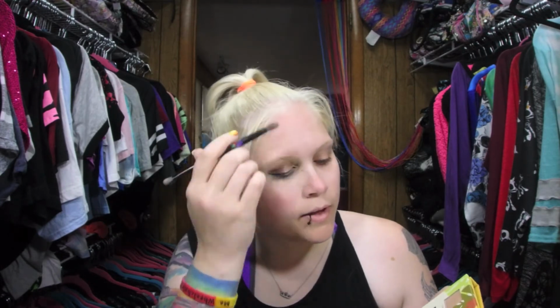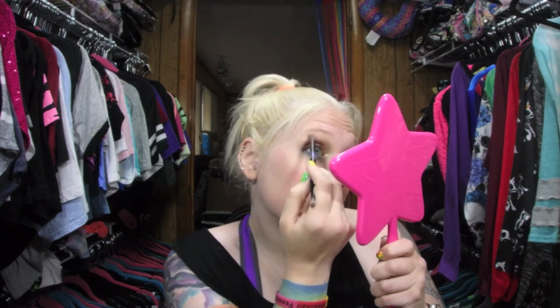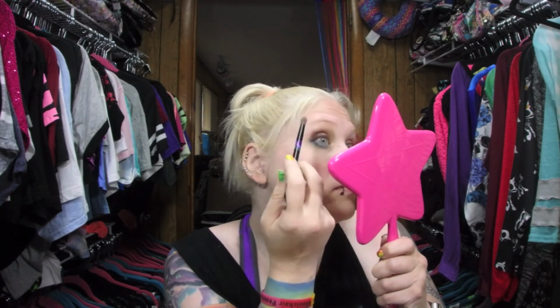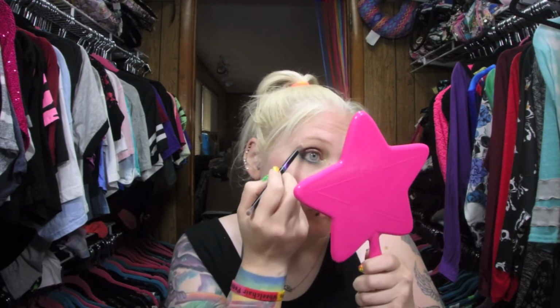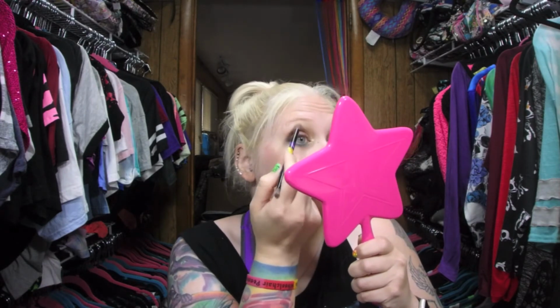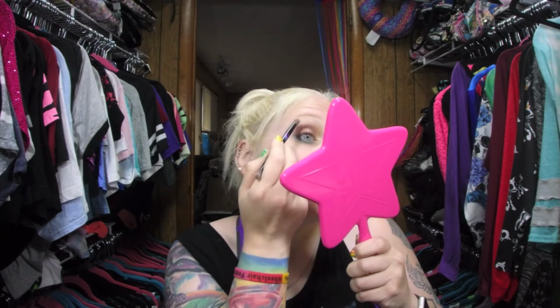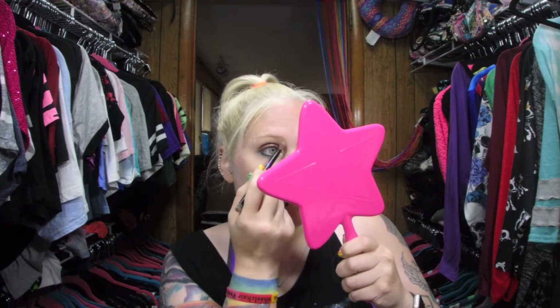Alright, so that is the eye look I decided to accomplish with this. I'm going to do one more thing. I'm going to go ahead and dry with La Costa. Oh man, I got a lot there. Alright, and I'm going to use it as a highlighter up here on the brow bone. Hopefully. Maybe I need to wet it. I don't know. Oh no, I got it. I just tapped off too much. Alright. So, I'm going to go ahead in with that. And really make it bright.